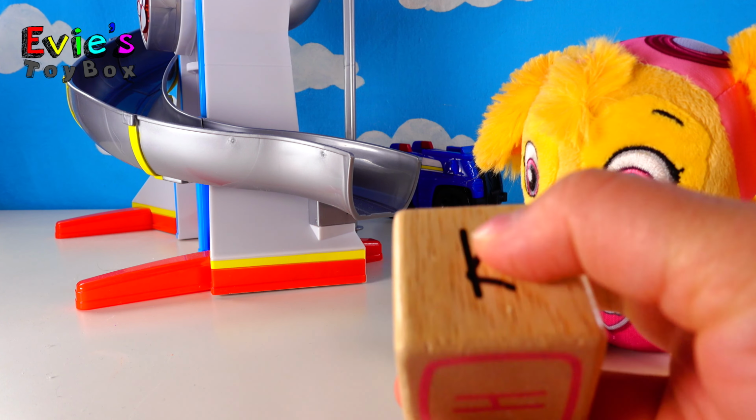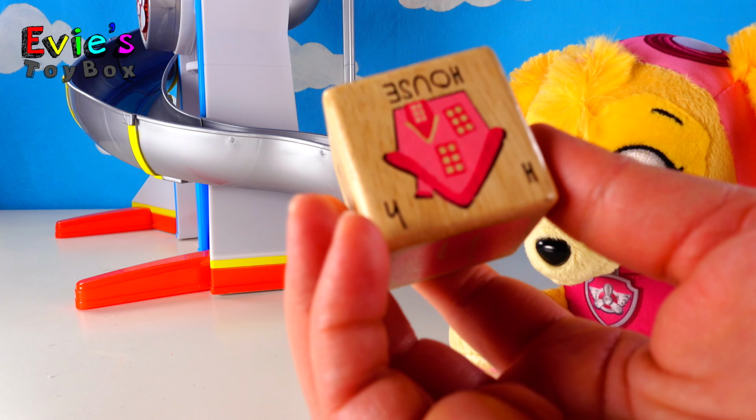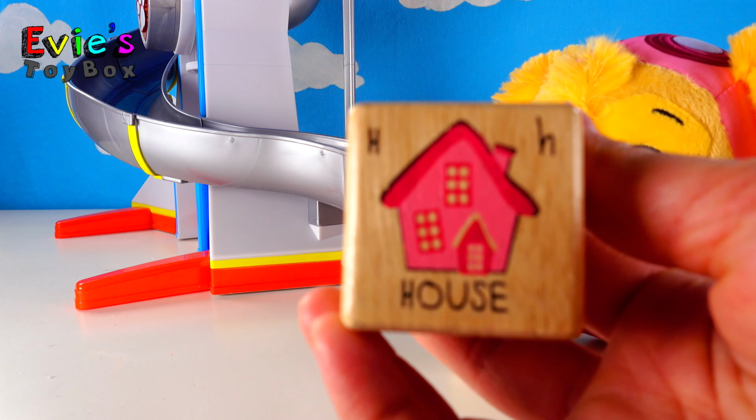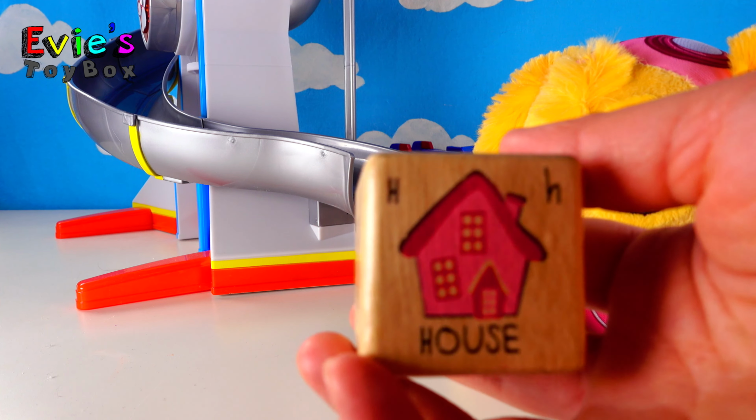Next is the letter H. H makes the sound h. House starts with H. And this is a pink house. Wouldn't you like to live in a pink house?